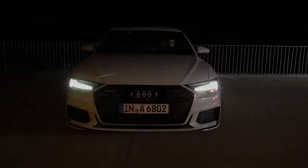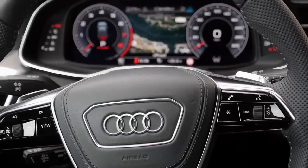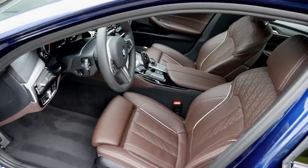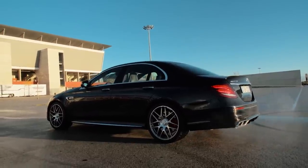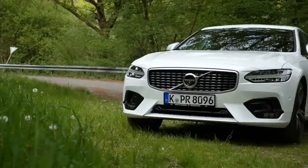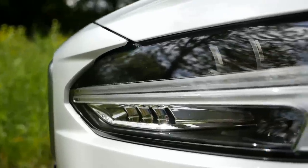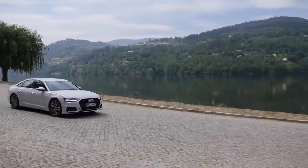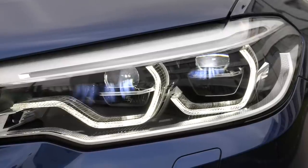So this is about the Audi A6, exterior, interior and driving, versus the BMW 5 Series, exterior, interior and driving, versus the Mercedes E-Class and the Volvo S90. All four sedans aim at a similar target group, but which one is the best for you? Which one is your favorite? Let's take a look at all those vehicles, vote and discuss with us in the comments. Let's go!